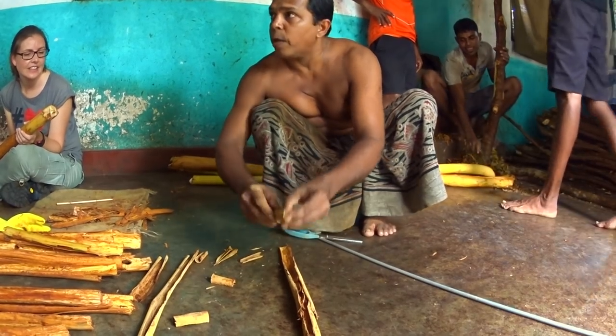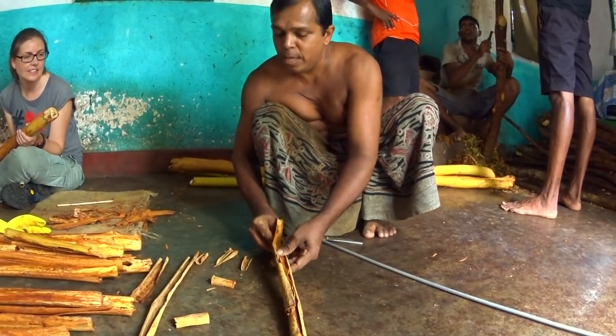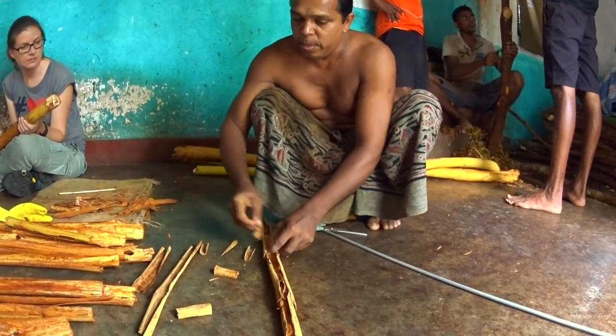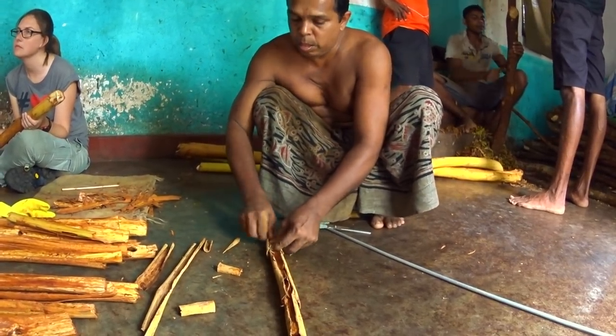Fresh cinnamon is wet, so it is dried both inside and outside over the course of a week. The quills are placed end to end and filled with smaller chips to make a long quill the appropriate size for sale.